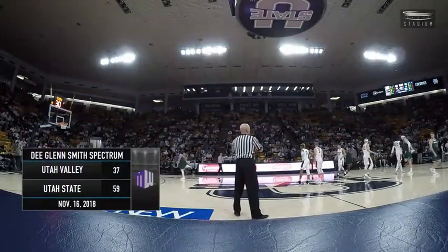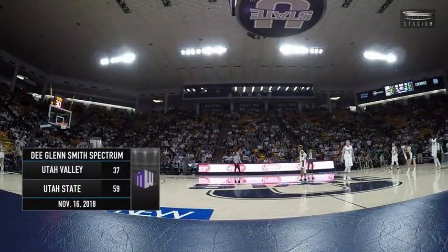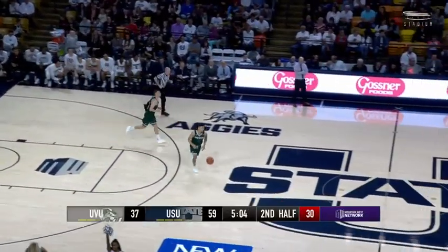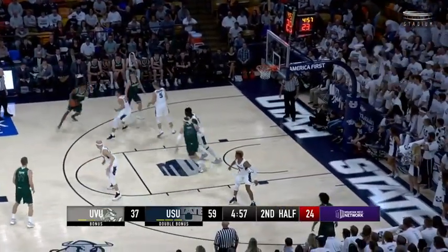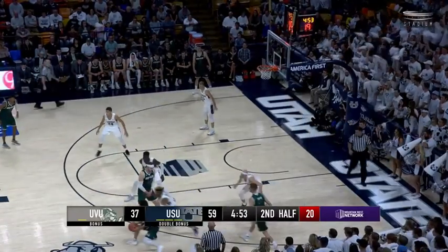59-37 the score here tonight. Utah State all over UVU with a terrific 12-0 run with Coach Beckert. I'm Tony Parks. Coach, what can you say about that stretch? I'll tell you what, it all started on the defensive end, right? Stops and fast breaks. This crowd just keeps pouring on. They get on top of you, and the Aggies start playing like this.